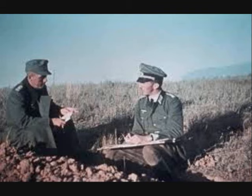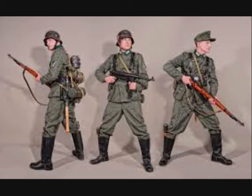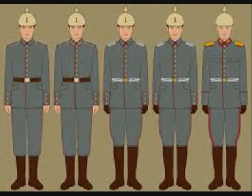Feldgrau or Feldgrey is a greenish grey color. It was the official basic color of military uniforms of the German armed forces from the early 20th century until 1945, or 1989 in East Germany. Feldgrau was used to refer to the color of uniforms of the armies of Germany, first the Imperial German Army, and later the ground forces of the Reichswehr and the Wehrmacht.